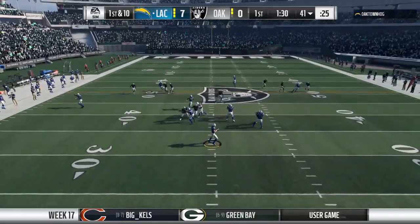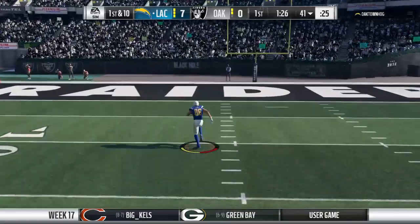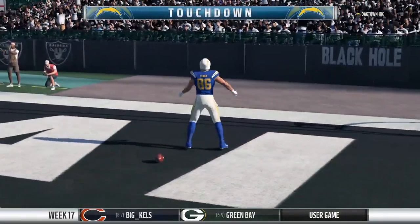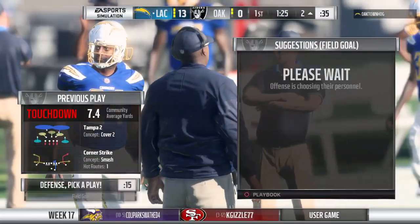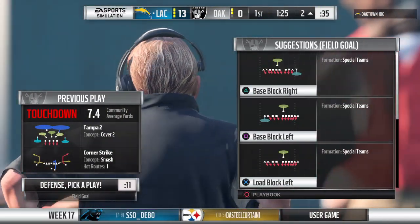They'll look to throw. He's going to look deep down the field. Oh, wide open, complete. Touchdown, L.A. Hunter Henry, his 4th touchdown on the year. And the Chargers are going to add on to their lead.